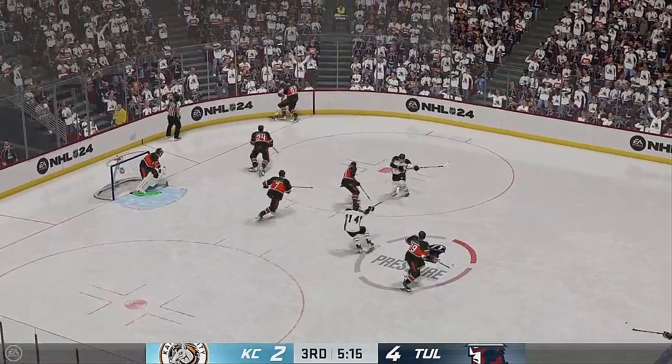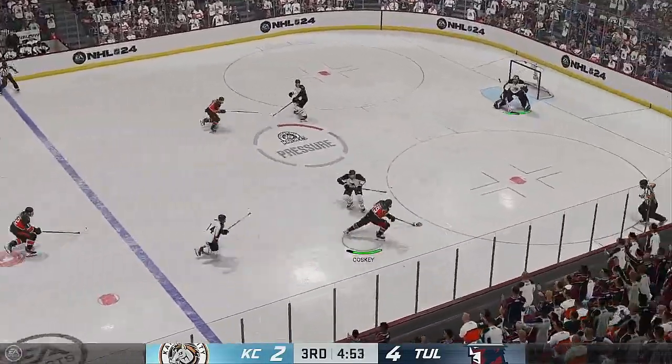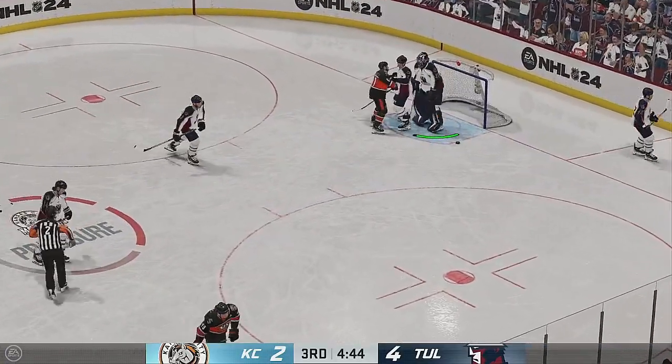Long jam in front, that's broken up. Strong use of the body to force the puck loose. Kansas City's going on the attack as they gain the zone. Here's a shot, and he comes up with the glove save.